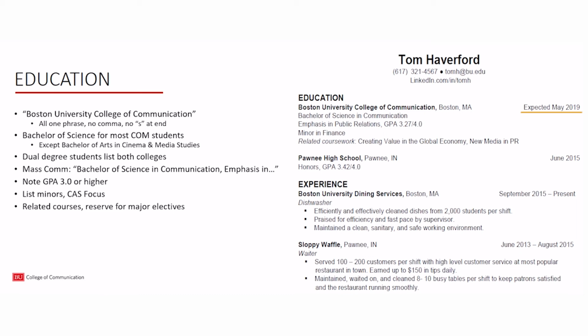As for your time in COM, simply list your expected graduation month and year. You don't need a date range, and this applies to grad school and high school if you're an incoming freshman. COM grads should know that BU only has May, September, and January graduations. So while you may finish classes in December, make sure you list January.